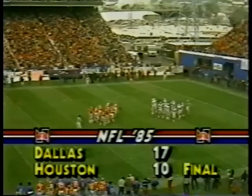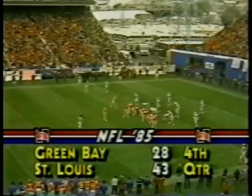Dallas breaking a 10-all tie in the fourth quarter to win at Houston 17-10. And St. Louis winning 43-28 over the Packers. Saw the Giants won in overtime at Philadelphia.